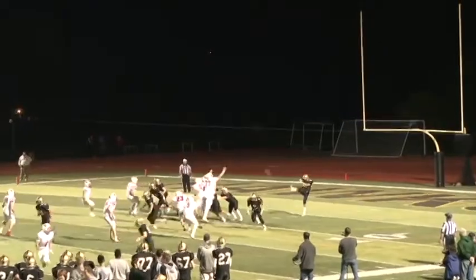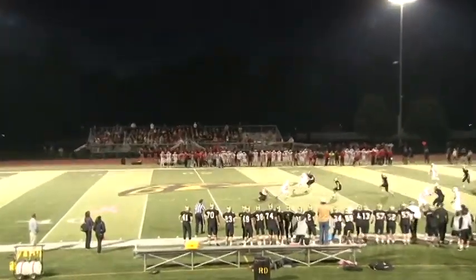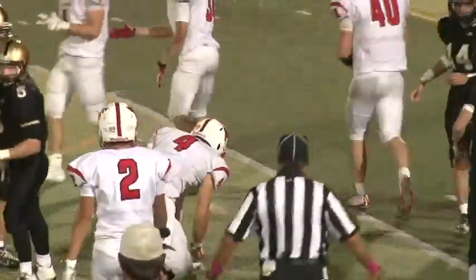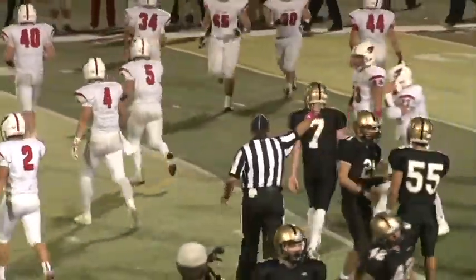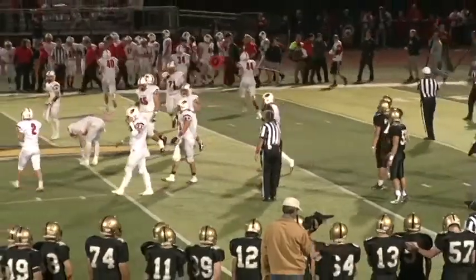Here comes your kick. High, end over end. Morganson slips away from one and falls forward to the 43-yard line, where the Cardinals will take over, first and 10, with about 2 minutes and 5 seconds unofficially to go in the first half. They trail Riverdale 13-7.